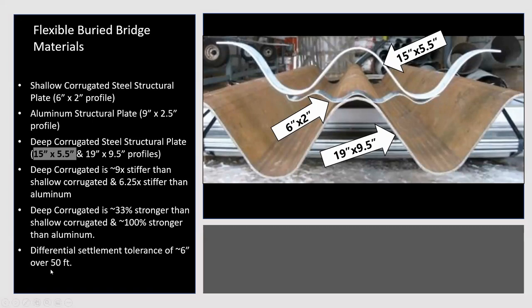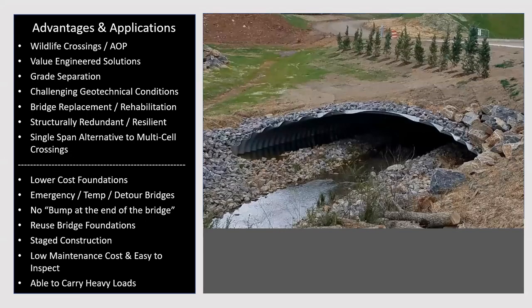In addition to that, with the flexibility and differential settlement tolerance benefits, there are a lot of applications for these types of structures. I'm not going to go into a lot of detail on these, but up here is just a kind of a partial list. A lot of these end up crossing water, so they started out as drainage structures with the shallow corrugated structures, and with the deep corrugated, we can just cross bigger drainage areas.